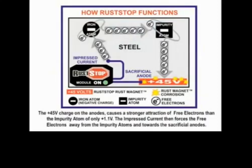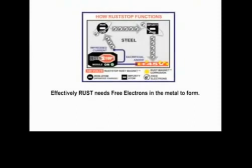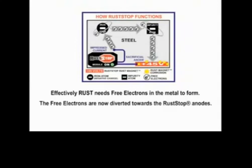When Ruststop is turned on, a positive charge of 45 volts on the anodes causes a stronger attraction of free electrons than the impurity atom of only 1.1 volts. The impressed current then forces the free electrons away from the impurity atoms and towards the sacrificial anodes. Effectively, rust needs free electrons in the metal to form. The free electrons are now diverted towards the Ruststop anodes. The anodes now corrode rather than the vehicle.